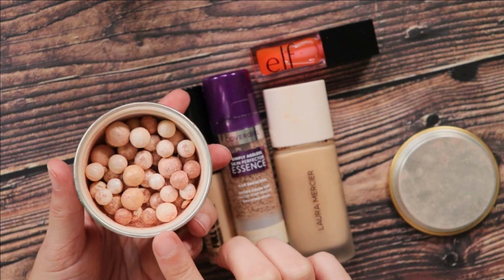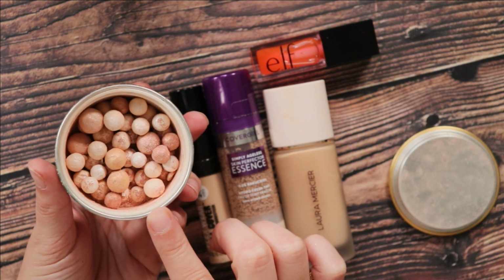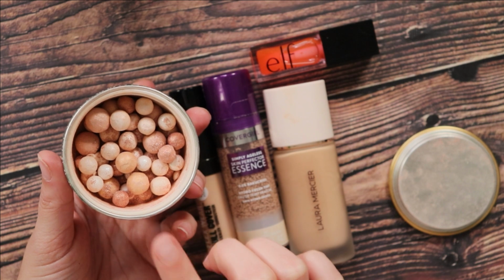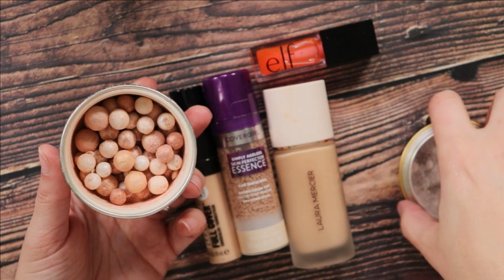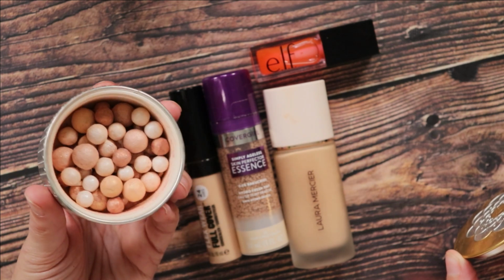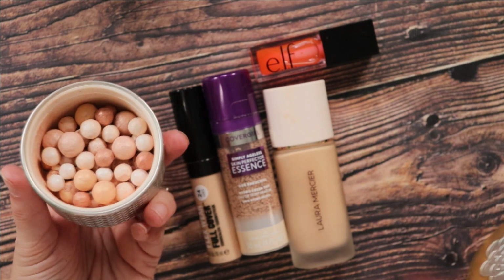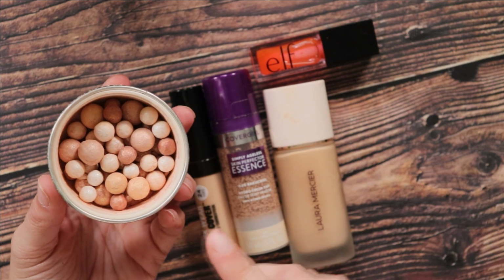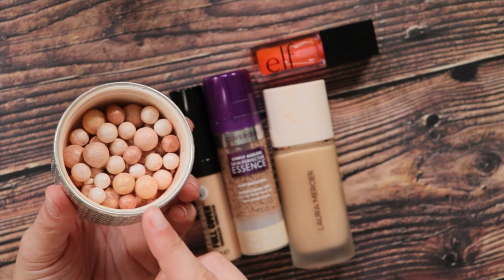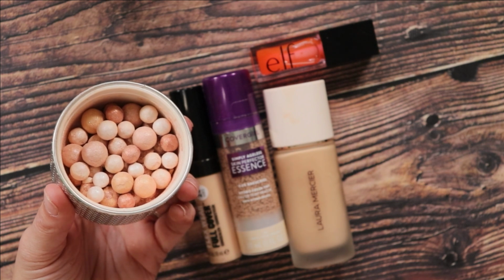I have gone through an entire container of the meteorites before in a different version, a more mattified version than this, but I am enjoying the glow that this brings, and I am quite glad to have got some use out of these because they've been sitting in my drawer for ages. I'm not going to leave them in the makeup basket for right now, but I am looking forward to bringing them back out in the near future.